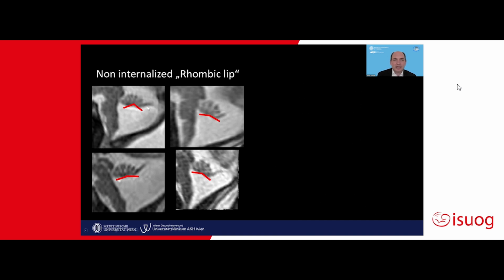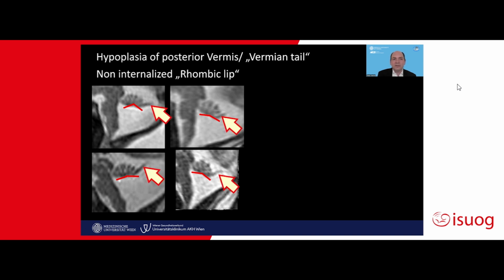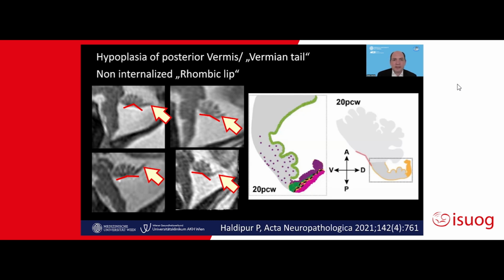So the Vermean tail sign is a frequently encountered feature in so-called Dandy-Walker malformations, besides the flattening of this angle here, which is also very important to be assessed. This is the fastigium angle, and if it's flat, it's more of an indication that we are looking at a so-called Dandy-Walker phenotype. Now, this rhombic lip produces all the cells the vermis needs to grow, so it's understandable that if there is a pathology going on here, it also will affect the growth of the vermis.